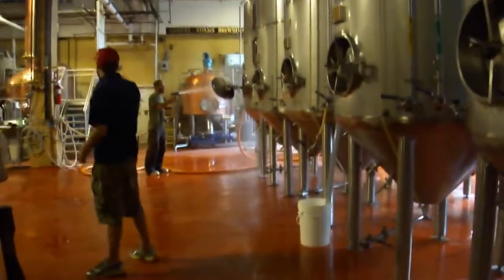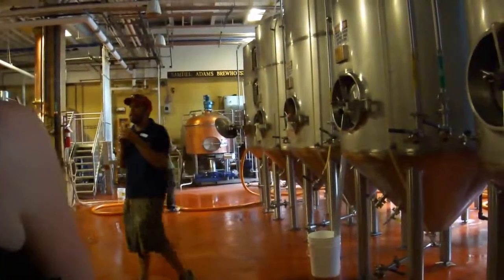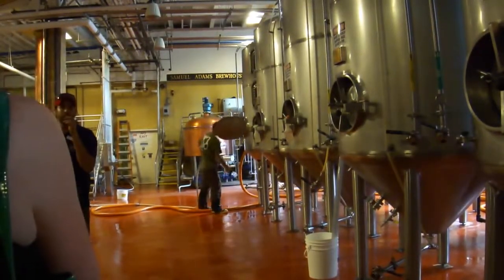Guys, the first step making Boston Lager in this brew house is pretty simple. You start off with the grain I showed you in the first two barrels today, Caramel 60 and Pale Malt. You crush up that grain in the malt room, which is about 200 feet from here.